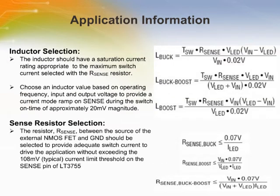This slide offers information about inductor selection and sense resistor selection. The inductor used for LT3755 is given here, and it should be chosen based on operating frequency, input, and output voltage, which will provide current mode ramp sense.